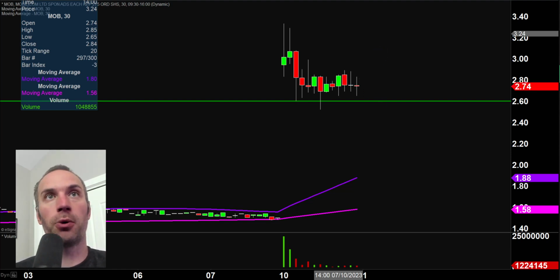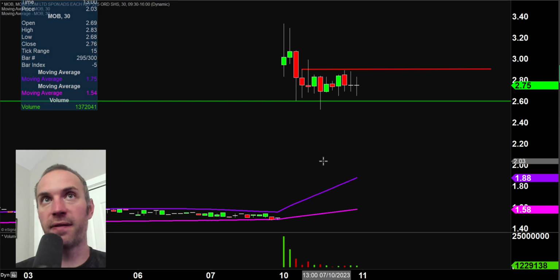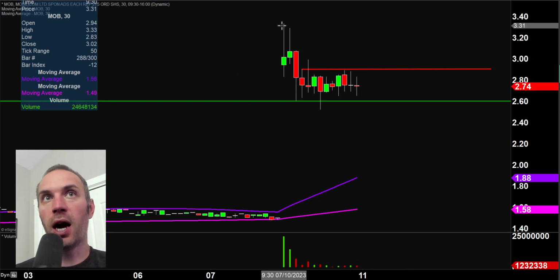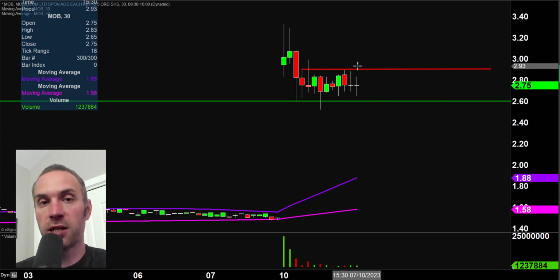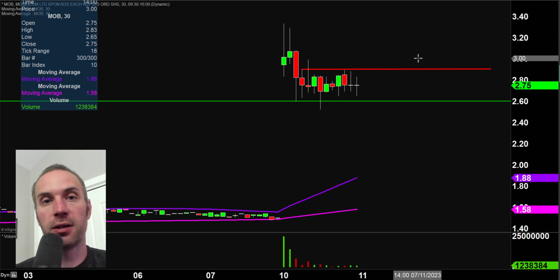So if it does decide to curl back upwards, key area of resistance to watch right there at the $2.90 mark. So if you like this price range down below $5, you like to play these potential situations where things are looking rough for a period of time, and then all of a sudden things signal that they could be getting ready to turn back around, I'd certainly keep an eye on it.